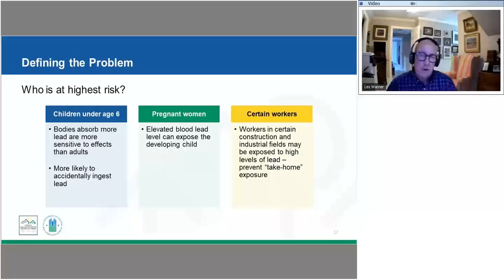And so we're going to be spending quite a bit of time talking about training for workers that are going to be working in these units when we've identified a potential lead hazard, and the protection in place to make sure not only that they are not being harmed by that exposure, but also trying to make sure that they're not then carrying that lead contamination with them back home and contaminating those environments also.